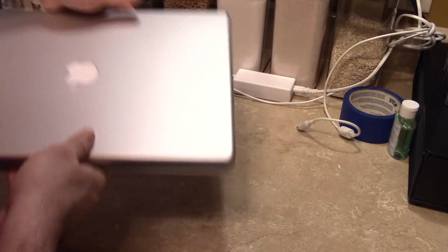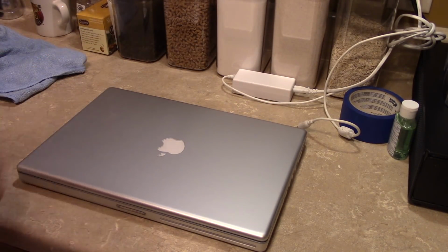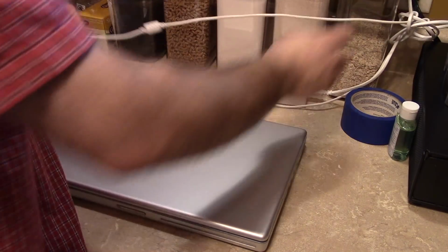This one here, I don't really ever plan on doing anything with. I'm going to just save it. I'm going to hang on to it. Someday it might be worth something. But that will be in a very near and very distant future.